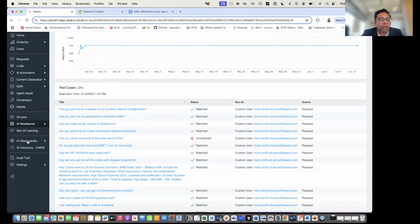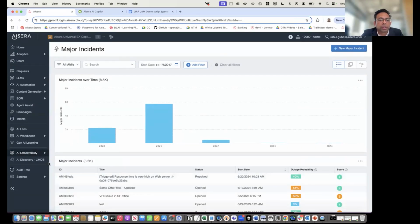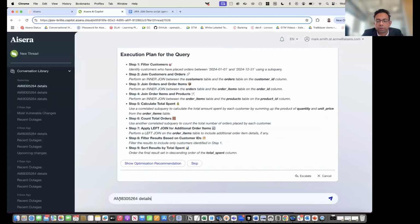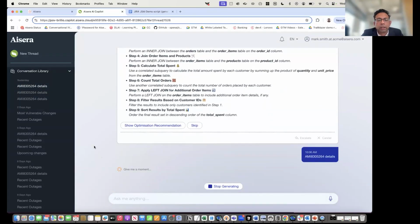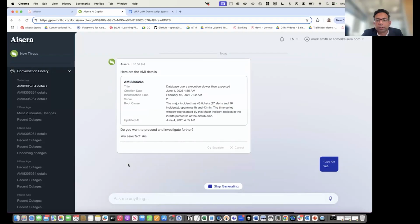In the platform, when we ingest these tickets and alerts, we have the ability to identify whether there were major incidents or not. And when we discover that there is a major issue happening in the system, we alert all the necessary ITSM personas about that alert. So in this case, imagine that an AMI was detected and they get notified here. If I go in here, you will see that this assistant is able to provide me, the ITSM practitioner, all the details about what is going on as a major incident. It lets me go ahead and investigate further.